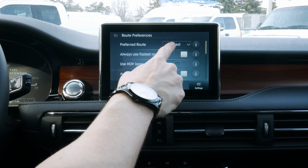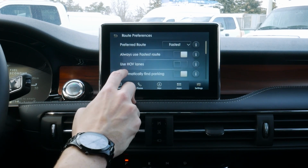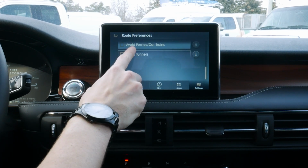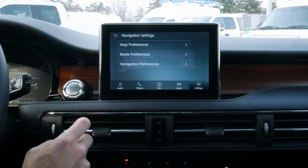Route preferences, do we want the fastest, the shortest, or the most eco-friendly route? Do we want to always use the fastest route? Do we want to use HOV lanes? And then do we want dynamic route guidance based off of traffic? Do we want to avoid freeways, toll roads, and things like that? And that's all going to dynamically update what's going on with the route as we go.